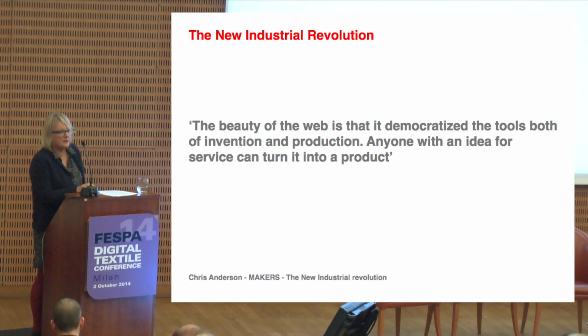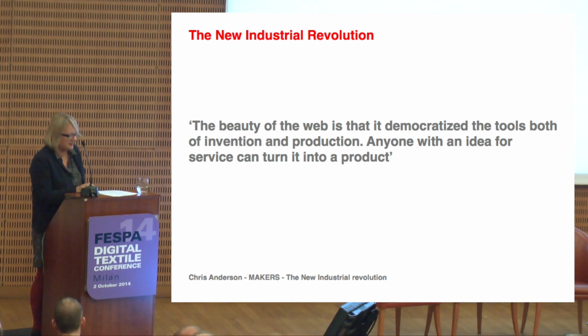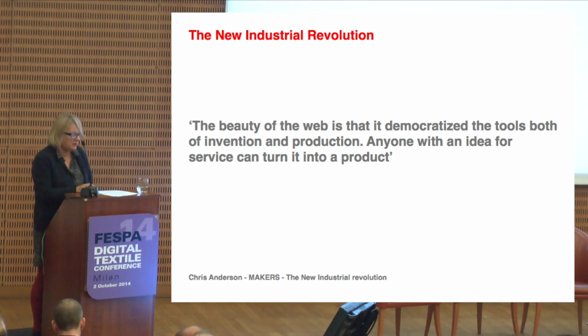This is a quote from a book that I've recently read and would recommend on your book list. Chris Anderson, The Makers, The New Industrial Revolution. The beauty of the web is that it democratizes the tools of both invention and production. Anyone with an idea for a service can turn it into a product.